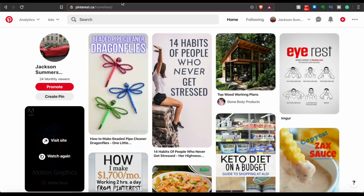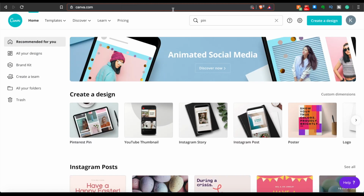But it's important that when you create these Pinterest pins, you're not just creating one. You want to create several at a time, plan them out, and post them throughout the week, right? The best way to do it is post about 3 Pinterest pins per day that all lead to your product sales page. That way you are more likely to get a sale within a week or 2 weeks, right? So to create these Pinterest pins, you can do it for free using canva.com. I'll show you exactly how to do that right now.